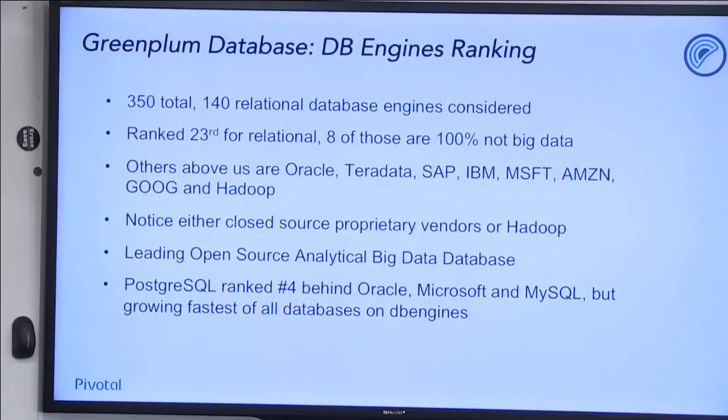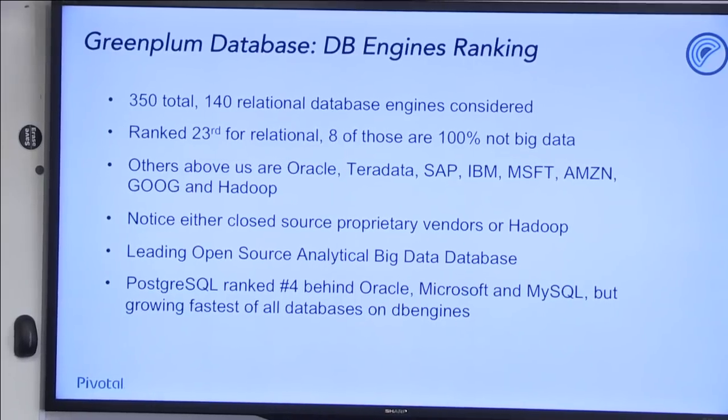If you look at the DB Engines ranking, which is a nice website that has, I think, a fairly scientific method of pulling social media and job listings and the web, basically crawling the web to find out the popularity of every database in the world, we can look and see how we're standing in terms of success. There are 350 total databases on DB Engines. 140 are relational, and of all those, we're ranked number 23rd for relational. Of the 22 that are ranked above us, about 8 of them are completely irrelevant, like Microsoft Access, things that have nothing to do with big data, right?